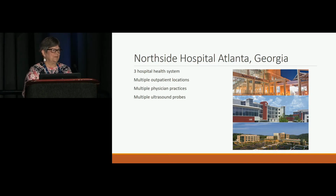I do come from Northside Hospital. It's a 3-hospital health system at this time, and we have 3 locations. You'll see listed here a picture of the 3 locations in Atlanta, in Forsyth County, and Cherokee County. Between those 3, we represent over 1,000 licensed beds. It's all not-for-profit hospitals.